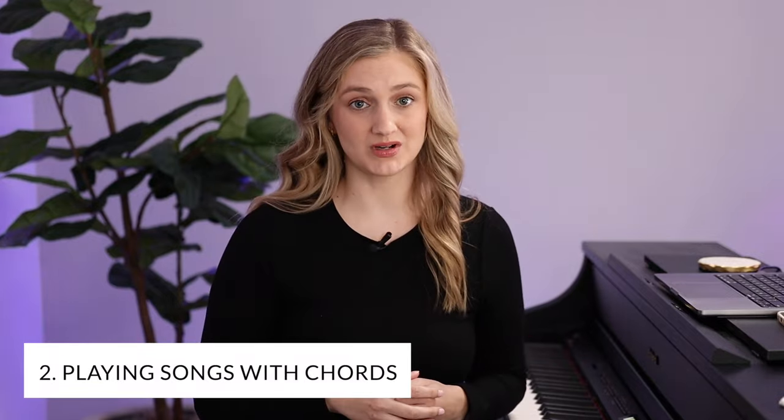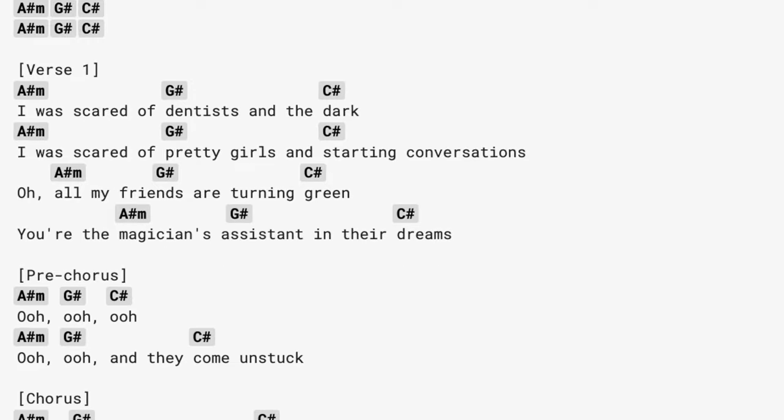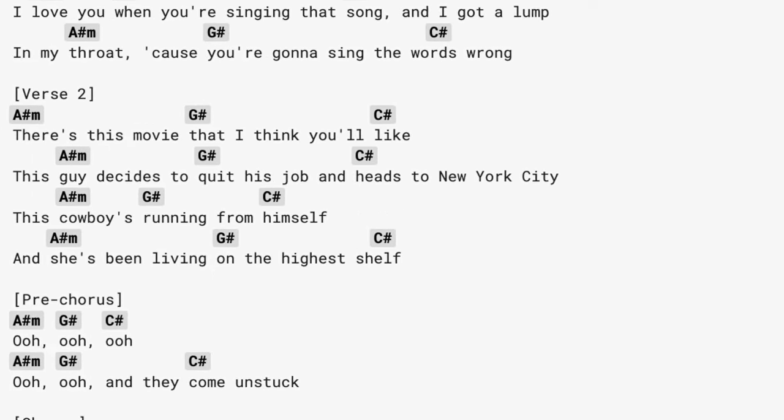And that leads me to skill number two, playing songs with chords. Learn how to play from chord sheets. Learn resources like ultimateguitar.com, find the chord sheets, and play the songs.